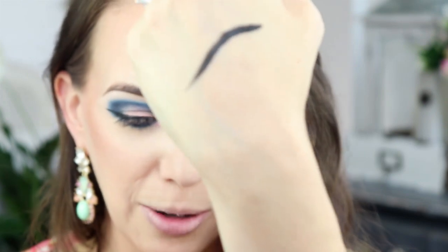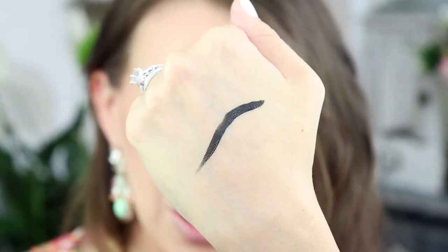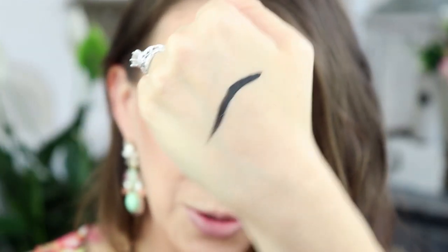Well, that was the worst swatch in the world. Alright, there we go. Basically, we did an eye. So, after this dries, we can see exactly how it looks, how it's held up.